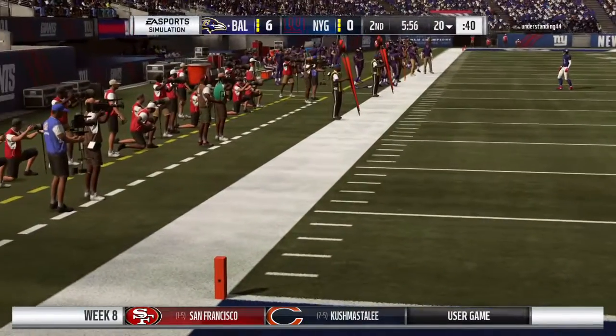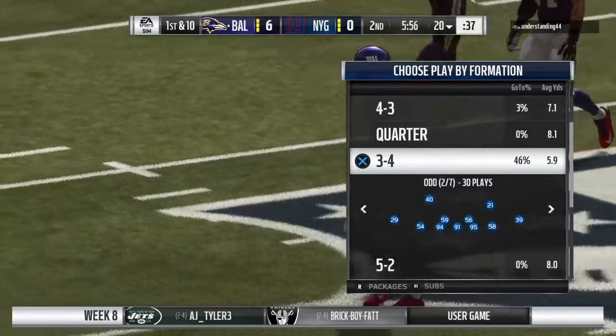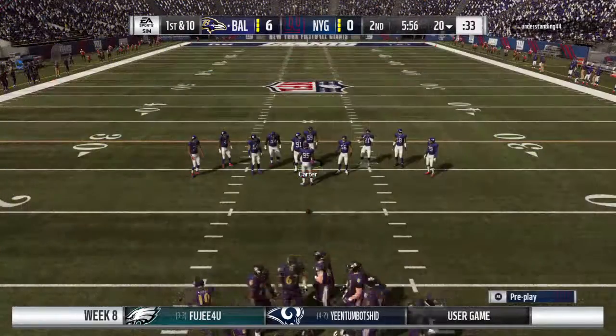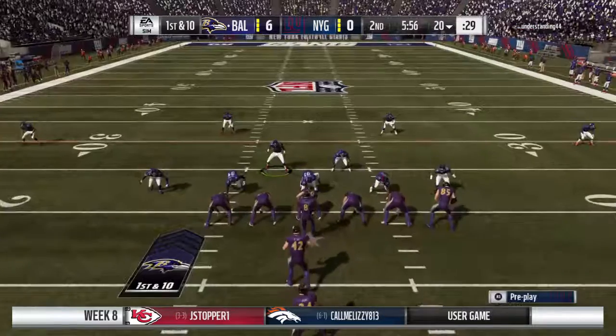And a little too much mustard on that one. It hits a couple yards into the end zone. A missed opportunity there maybe to pin them back. Now the Baltimore offense heading back out onto the field. Jackson and the Ravens come up now 1st and 10 at their own 20-yard line.